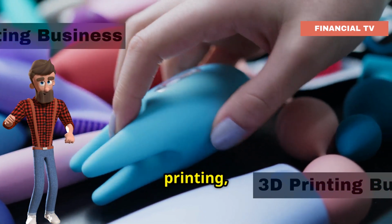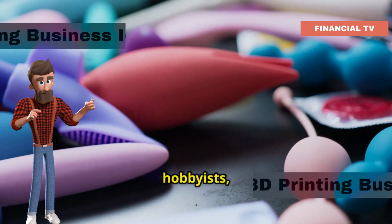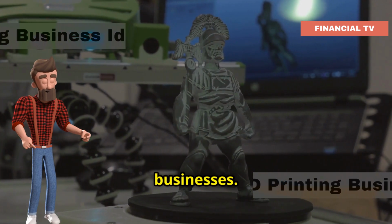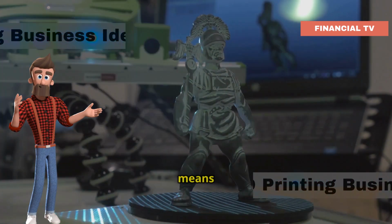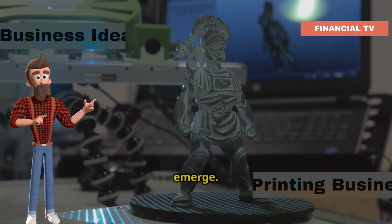With 3D printing, you're not just limited to one type of product or customer. You can cater to hobbyists, professionals, educators, artists, and even local businesses. The flexibility of this technology means you can constantly adapt and expand your offerings as new trends and needs emerge.